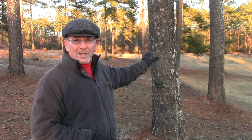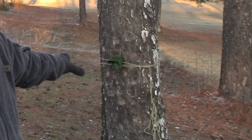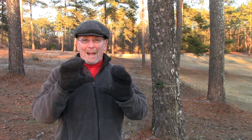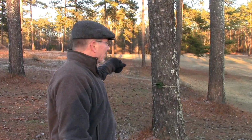First thing before we do that, we're going to check the range of this thing. You can see I've got it tied to a tree here like you would use maybe in a temporary situation. We're going to go ahead and just kind of turn everything on, walk past it, and kind of back the camera up, let you see what kind of range of coverage you get. And you'll notice this thing actually swivels up and down, so you can set it to point high or low. That way you don't have to worry about pesky small animals setting it off.